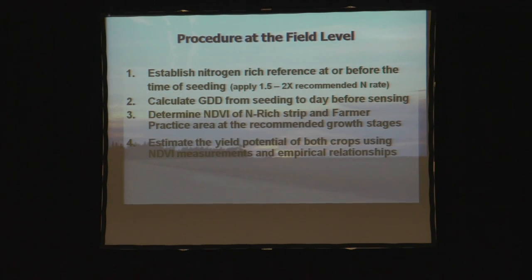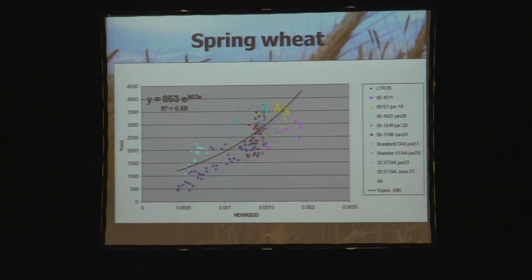And then you estimate the yield potential of both crops using NDVI and an empirical relationship that we have developed. And then depending on the magnitude of the difference in yield potential between the 2 crops, we apply the nitrogen accordingly. So let's run an example.